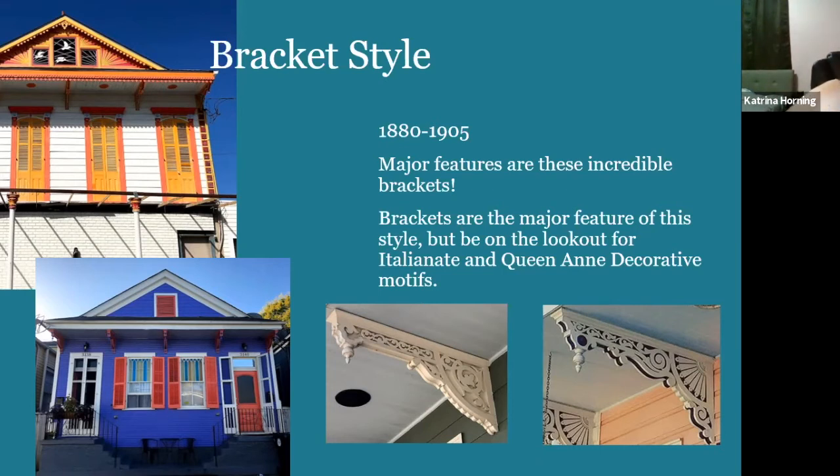I added these two right here on the bottom just to show you that they're going to be carved different. You know, you're not going to have one standard kind. There's all different kinds, and they're really special. You could have ordered them out of catalogs. They would have been mail ordered from all over the place.